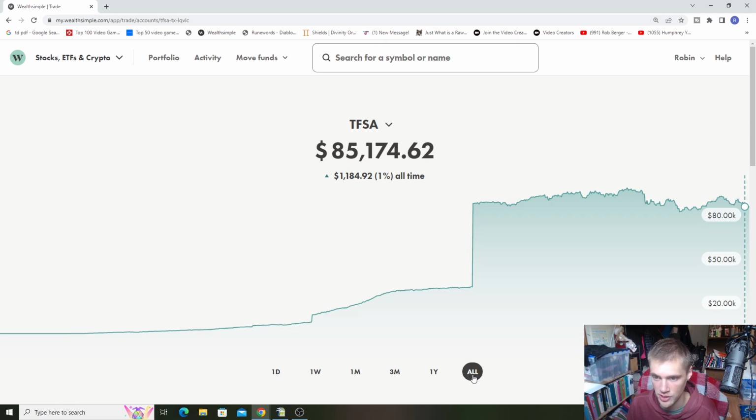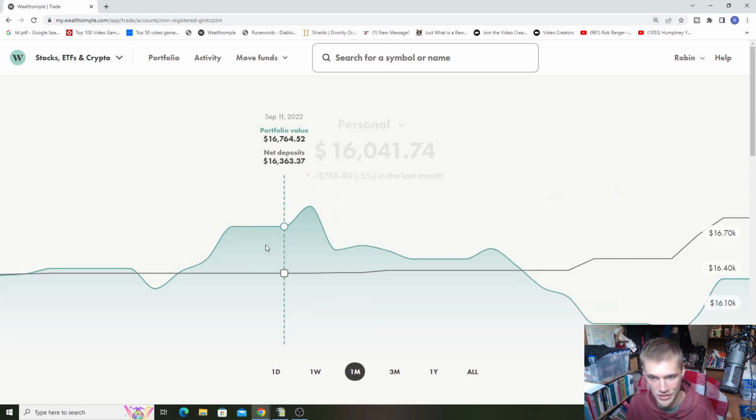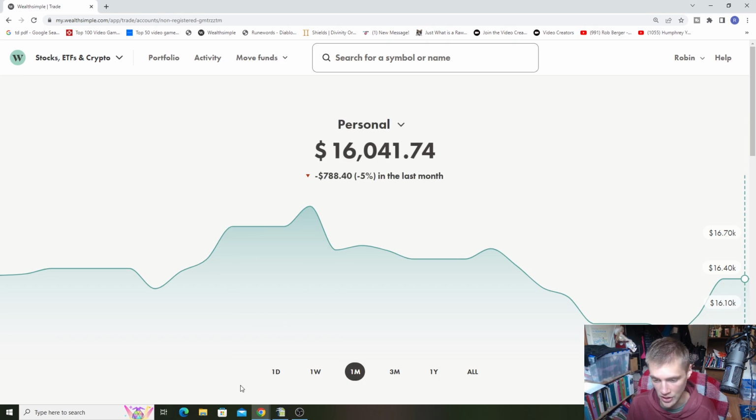But the all-time return inside the TFSA is actually at 1%, so quite a bit of a dip overall. Once again, a lot of that's coming from the US markets inside of our TFSA. Our personal account is a little bit more focused on Canadian stocks and dividend stocks to once again be more tax advantaged, with tax benefits for Canadian dividend-based companies, as well as capital gains.